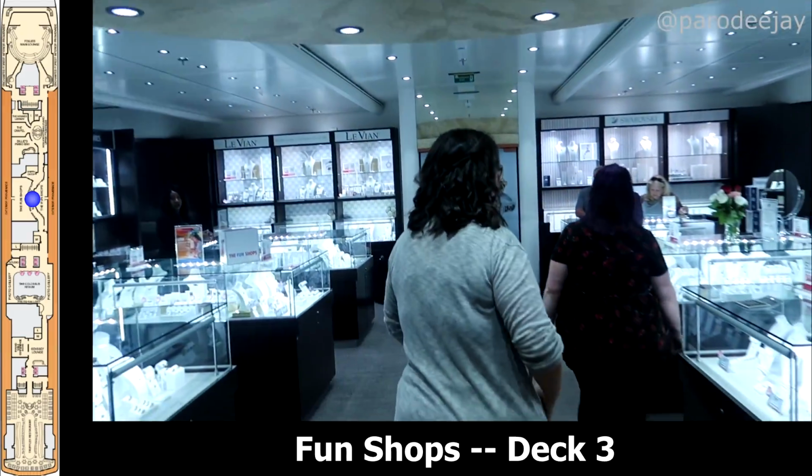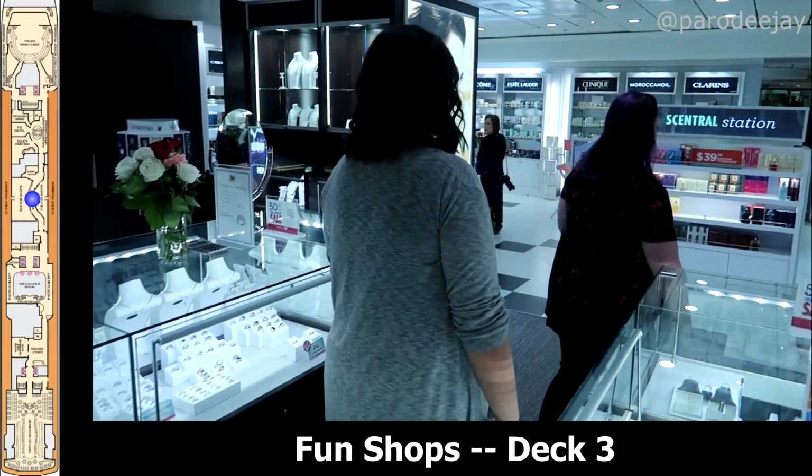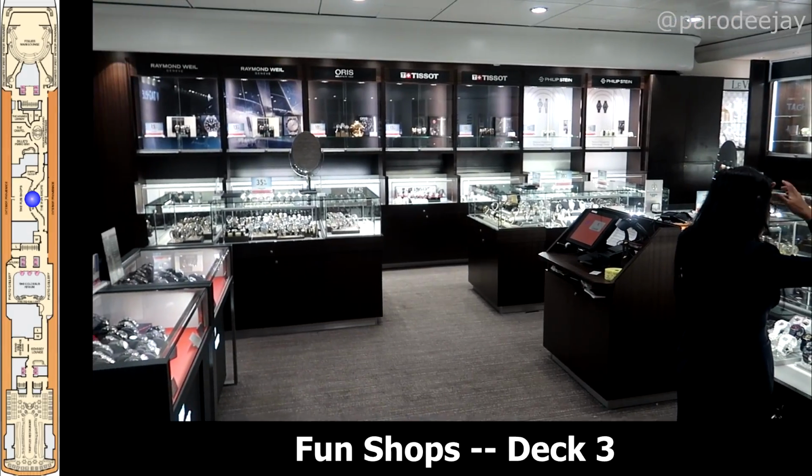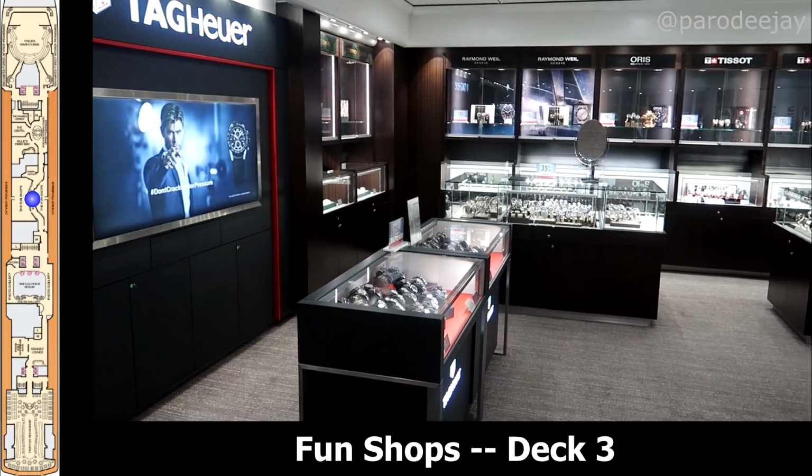And then across from that, they have the Shiny Store to fill all your shiny shopping needs. Watches and bling bling and perfume in there as well to make your shiny things smell better.